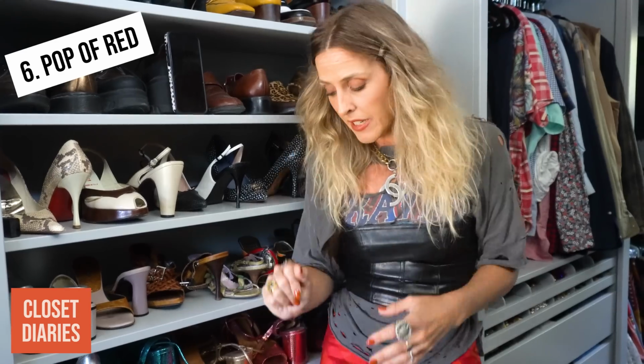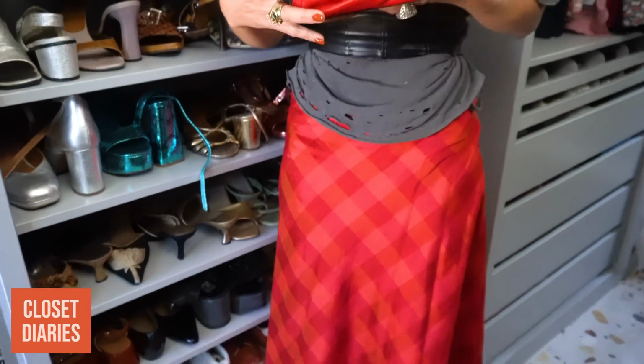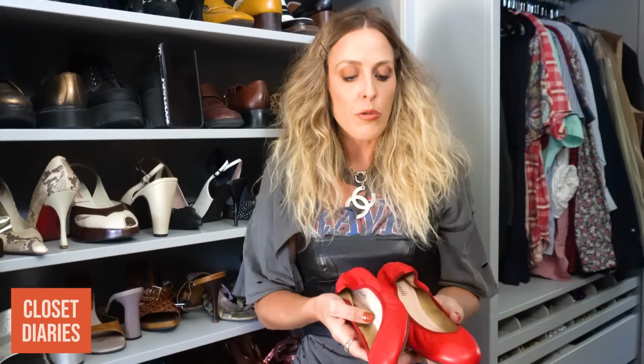And this is a staple color to add to your closet this fall, and it was all over the runways, and that's red. I actually don't have a ton of red in my closet, so that is something I need to look for when I'm out thrifting and vintage shopping, looking for more red pieces. But I did find these, which I think are such a fun go-to for fall, and that's of course the ballet flat, which we're seeing everywhere, but I love that these are red.